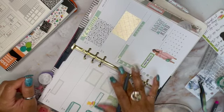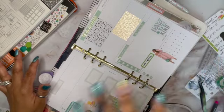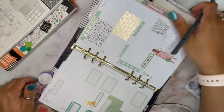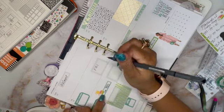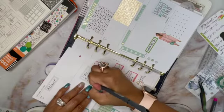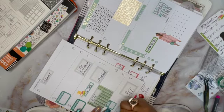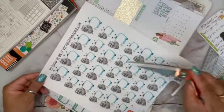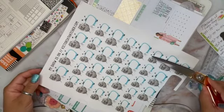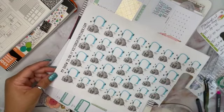So let's start putting some of this information in, and I'll be able to put some more of my stickers in later. I have these that I just put on a regular sheet of paper, and I got these from victoriathatcher.com.